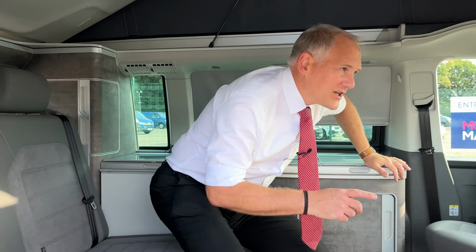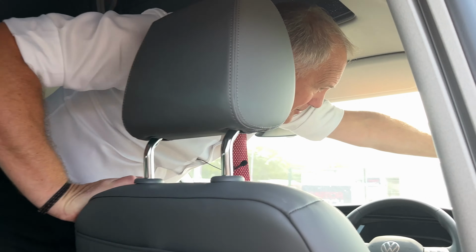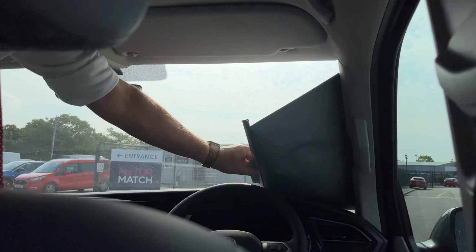Another important one is your front windscreen. As the vehicle comes as standard, you can pull the slides across the side, and again these particular ones have got that silver backing on there that will reflect the heat on the front windscreen, bringing it off from there.